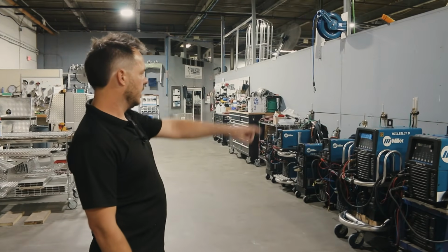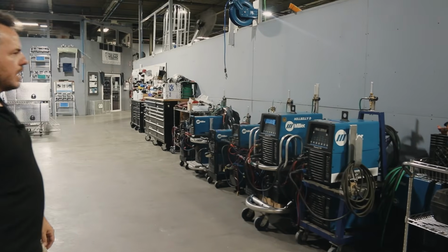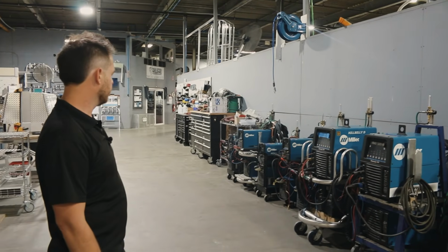You can see each of these machines has a built-in regulator with the gas hose, so that feeds into the argon system that I was telling you about earlier. I'll dive into how that all works.